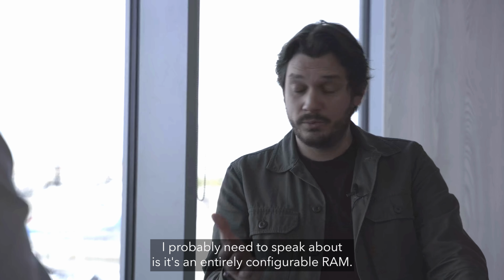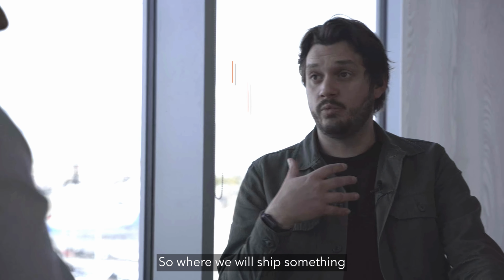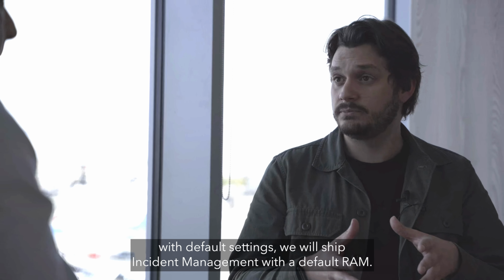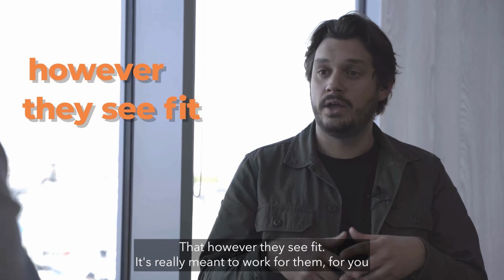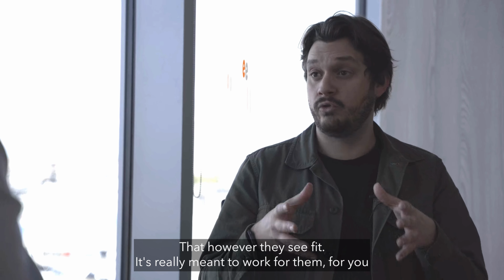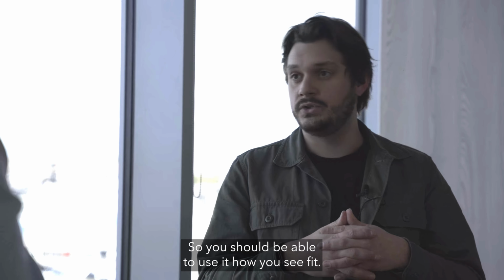The other thing I probably need to speak about is it's an entirely configurable RAM. So we will ship something with default settings. We will ship incident management with a default RAM, but customers are open to change that however they see fit. It is really meant to work for them, for you. It's your software, you know what I mean? So you should be able to use it how you see fit.